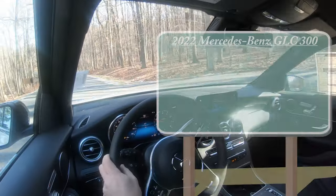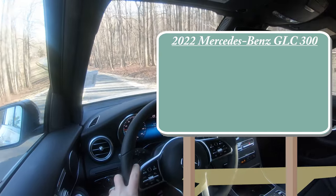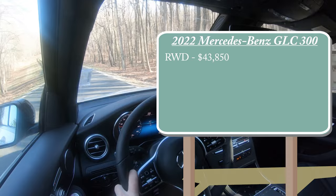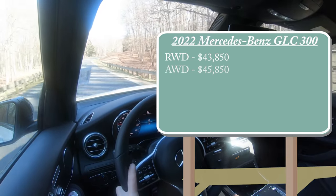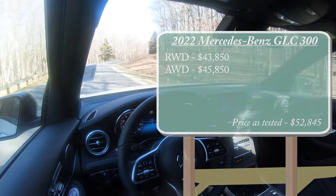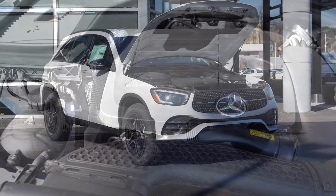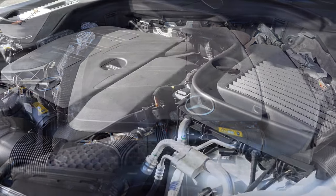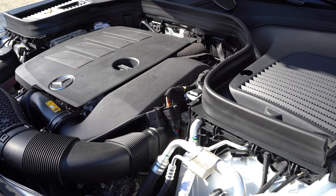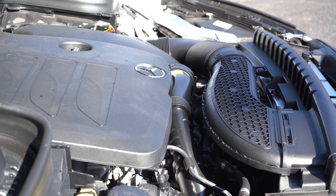And so essentially there are two different configurations for the GLC. You got the GLC 300 rear wheel drive starting at $43,850, and then you have the 4MATIC permanent all-wheel drive starting at $45,850. But regardless of which configuration that you go with, the power plant is going to be the same. Powering the beast is a 2-liter turbocharged inline four-cylinder, putting out 255 horsepower at 5,800 RPM, 273 pound-feet of torque coming in at 1,800 RPM.